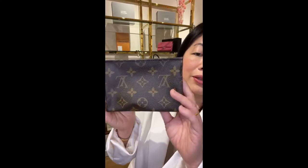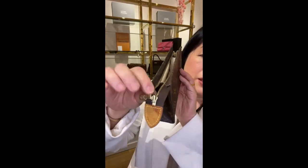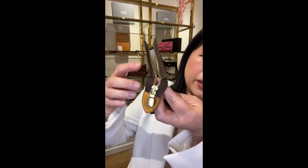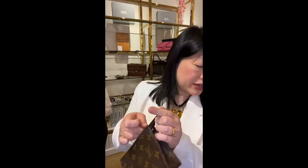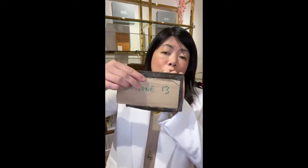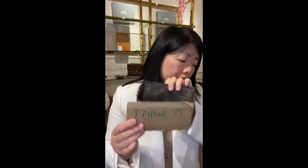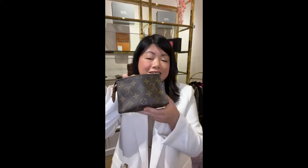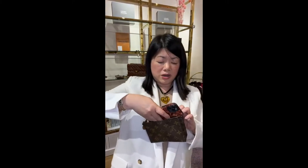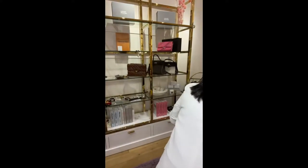So, it has a little leather pull tab. The hardware on the brass tone hardware is excellent, no peeling, and it closes securely. In terms of if you want to use this as a little handheld clutch, if it can fit a phone, just give me 1 second. I've got an iPhone 13. It's too big, I'm afraid. It's just too big to hold a phone. Maybe something smaller if you're still rocking a vintage iPhone 8. I think that would be a good size. Or an iPhone 12. Not quite. I don't think it will fit. Maybe without a cover?